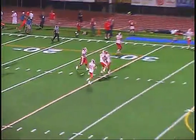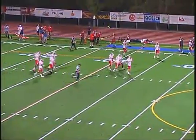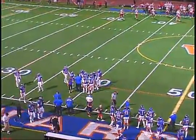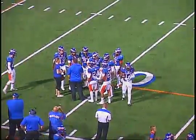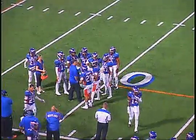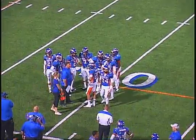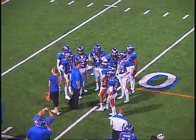So the 2-point conversion makes it a 3-point game, and they got basically the extra point that got blocked earlier in the game, which really turned the momentum of the game. They got that back. So now the momentum's all on Mater Dei's side. Now we're going to see how the Westlake offense responds. Henry's taking some big hits. They haven't been able to move much in the second half. And this is really going to be interesting with 4 minutes and 32 seconds left in the third quarter.